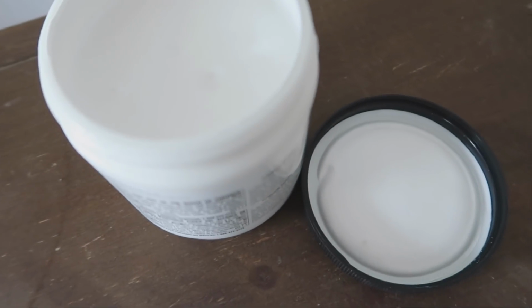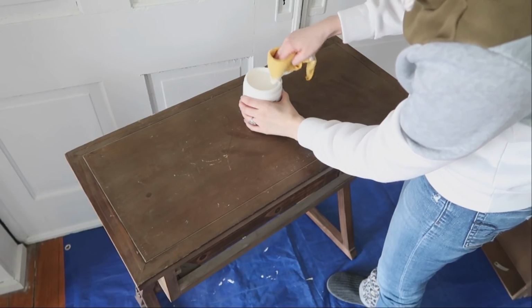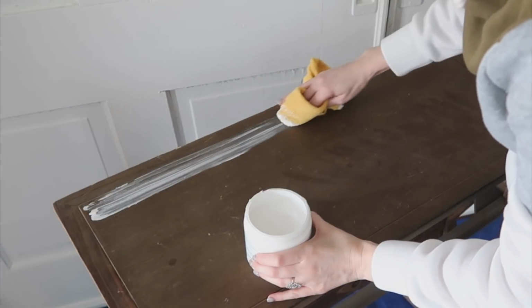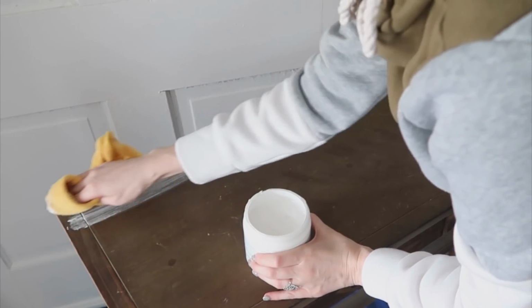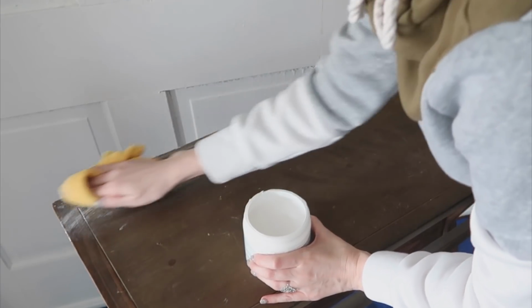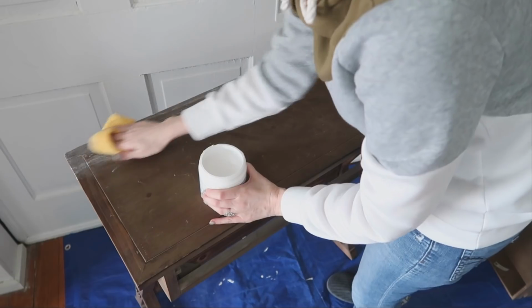So this product was sort of like a watered down paint, I would say, and it's totally different than a wax or even a chalk paint, but it does give you a textured surface. So that was really cool, kind of what I was wanting.